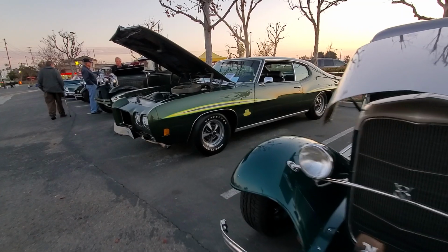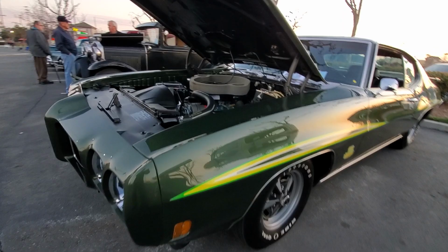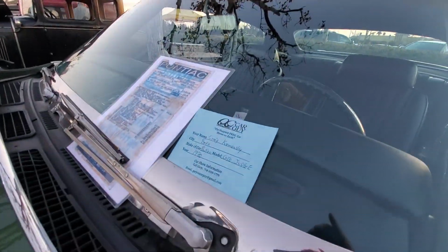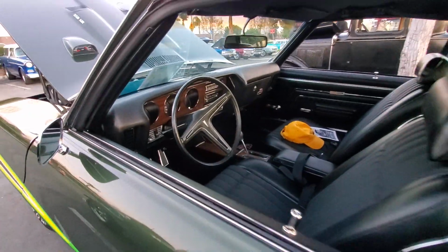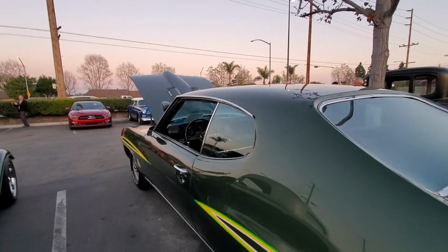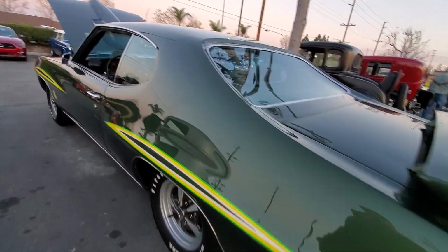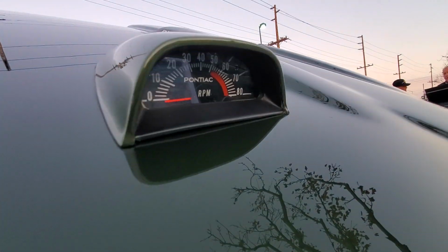And look at this, we got the Judge. Here comes the Judge. Got a spoiler on it. Wide oval Firestones, 400 cubic inch. Can't tell what year it is. But I think it's no smoker's window, so maybe it's 69 or 70. And you got the Tiger sitting in the back seat. Don't have the select shift feature, just drive second. Look at that. Put a tachometer right up on the hood, and it's got ram air.